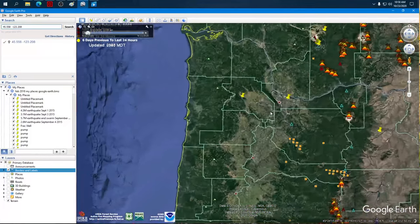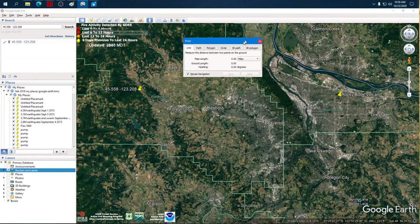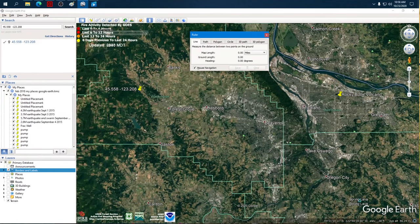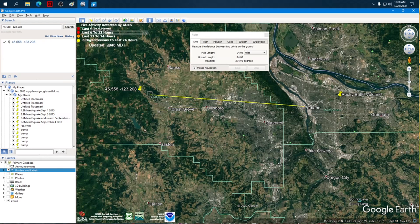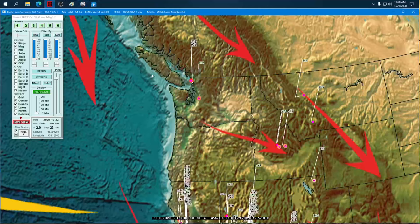Here's the tremor location. Here's Portland. That's over 20 miles. It is. It looks like it. Let's see. From downtown Portland. Yeah, it is. It's 26 miles, guys. Oh, yeah. Way over. Way over. Too far away, Dutch.